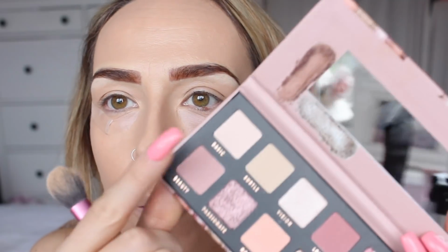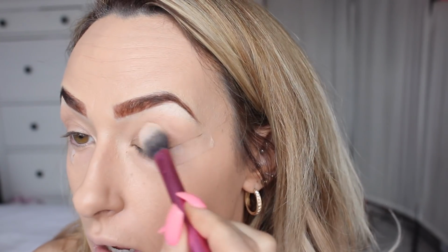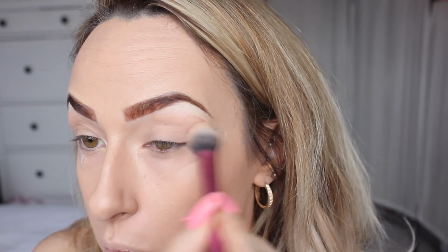So I'm going to take the shade Basic up here, and I'm going to apply that all over my lid just to set it down. Just to start, I have no primer on my lid today. I'm just not working with one. I just want to see what these shadows look like on their own.